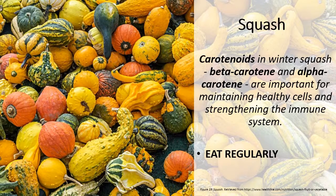If you tend to cook more winter squash than you can use at once, you can also freeze the extra in uncooked chunks or as cooked purees. And then you can add this later on to either soups or stir fries or pasta sauce, just to add extra nutrients to the meals that you're making.